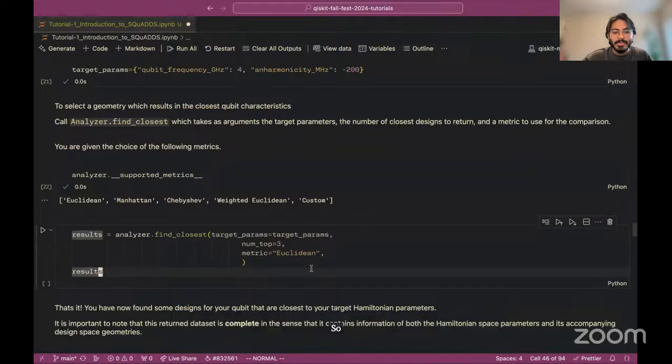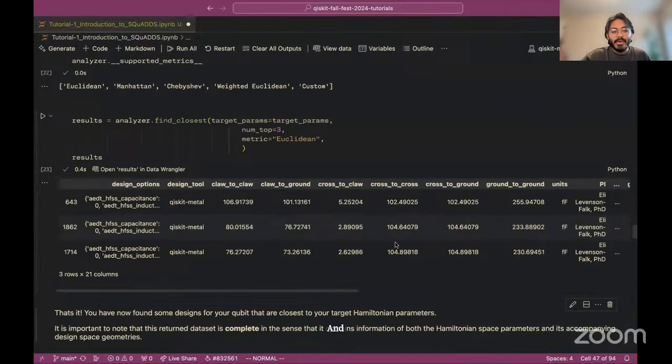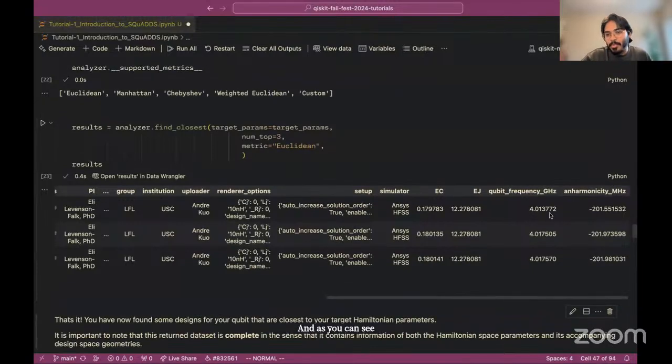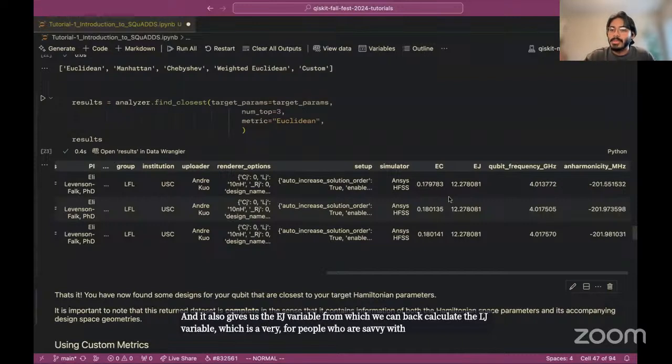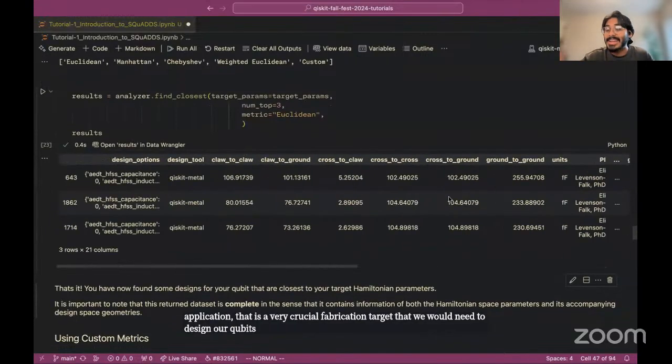In this case, let's just use our favorite Euclidean metric, and this numtop variable is asking the database for the 3 closest designs for this Hamiltonian parameter. We run that, and that's it. We have found 3 qubit designs, and as you can see, these are quite close. We wanted 4 gigahertz and 200 megahertz, very close to what we wanted. It also gives us the EJ variable, from which we can back-calculate the LJ variable, which, for people who are savvy with fabrication, is a very crucial fabrication target that we would need to design our qubits. So we have all the information we need right now to design our qubits.